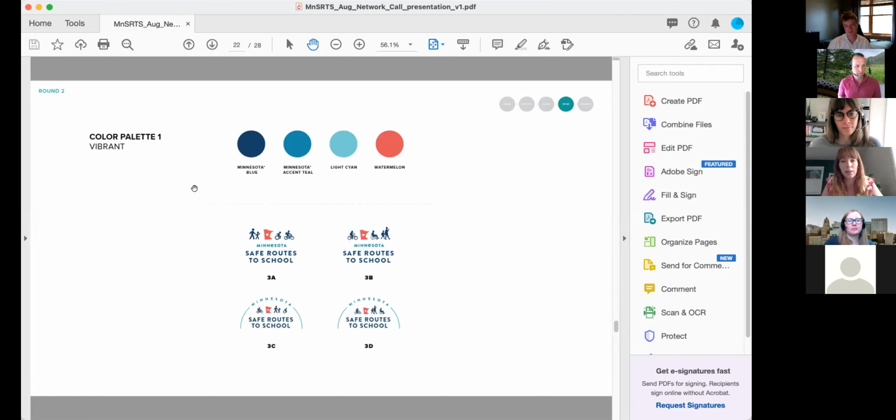And we're also looking at color palettes in this round. So overwhelmingly, through talking to you and through our research, we realized that we want a logo that can pair well with the Minnesota existing brand, but can have its own personality. So they look good together, they can sit next to each other, these 2 logos, but this has its own personality and identity. So at the bottom is a small snapshot of how these logos might look in this color palette. Minnesota blue and Minnesota accent teal are pulled directly from the Minnesota brand. And then I added in 2 additional colors, this light cyan and this watermelon color, to warm it up, give it a little personality, make it feel fun and active.